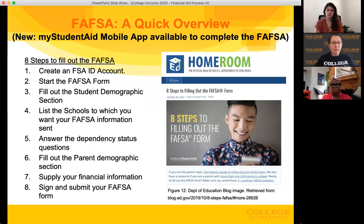So very quickly, the 8 steps to fill out the FAFSA: Number 1, create the FSA ID account. Again, you can start to do that this summer or August. Just do it before October. Number 2, you're going to start the FAFSA form. It opens up October 1. Number 3, you fill out the student demographic section. Number 4, you list the schools to which you want your FAFSA information to be sent. Number 5, you answer the dependency status questions. Number 6, you fill out the parent demographic section. Number 7, you supply your financial information, and that's where, again, you can use the data retrieval tool to import your tax information. And then the last part is signing and submitting your FAFSA form. Signing and submitting is through that FSA ID. It's kind of like your signature.